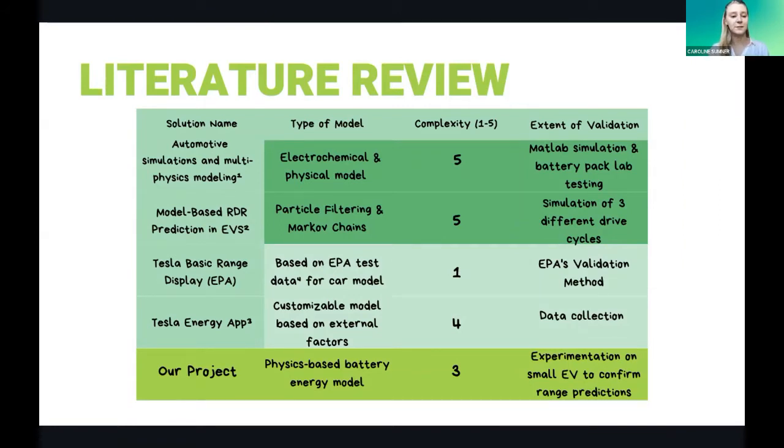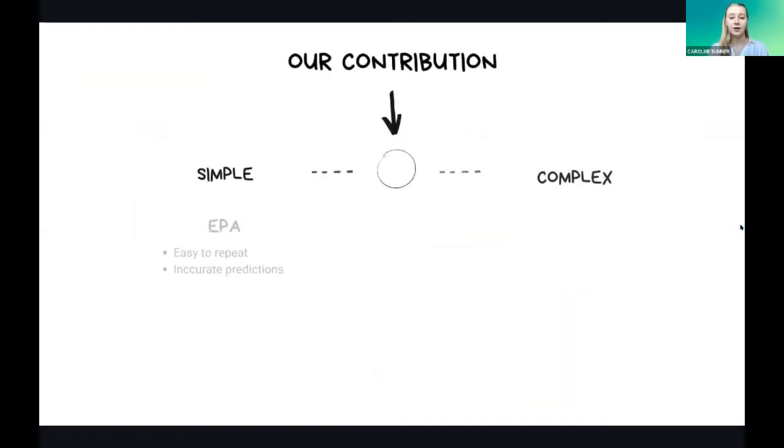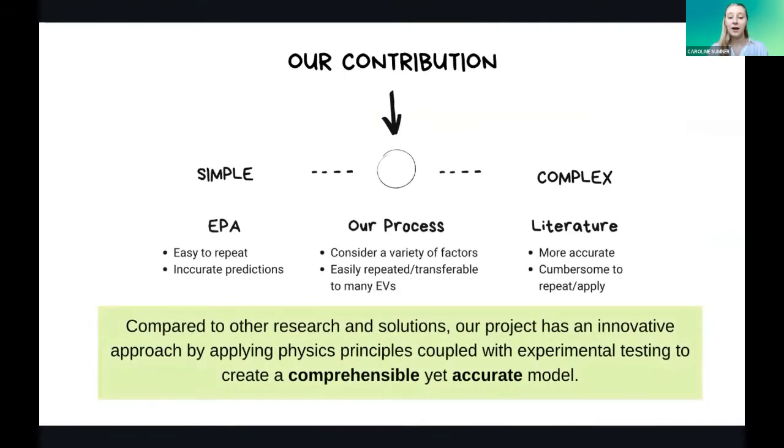Our project is a physics-based battery energy model that has a complexity somewhere in the middle, so it's easily replicable, and it uses experimentation with our small EV to verify results. So in summation, compared to other research and solutions, our project has a novel way of applying both physics and experimental testing to create a comprehensible, but yet still very accurate model.